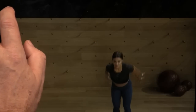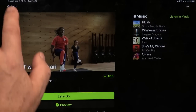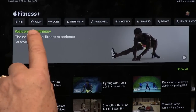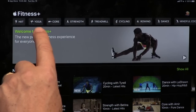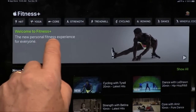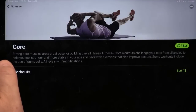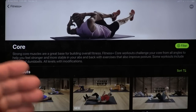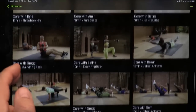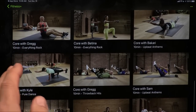So the thing I like is you're going to find there's still workouts for people like me who are too fat for Fitness Plus. So there's yoga. Who doesn't love yoga? Me. There's core work, which is basically sit-ups. Just a lot of different ways of doing sit-ups. And you got Greg and Amir and Kyle and all your different trainers.